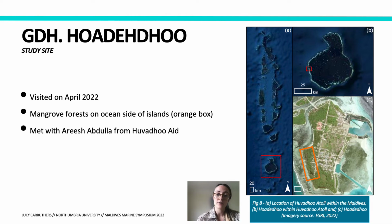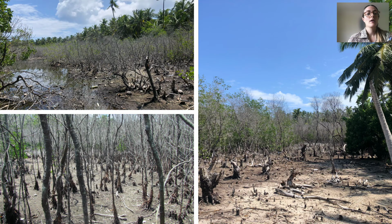Now, the mangrove forests on this island are located in the orange box, so they are the west of the island, on the ocean side. So these are some images that we took from the mangrove area on the island, and you can really see the extent of the die-off. Now, it was the orange mangroves that were significantly impacted and declining health-wise, but upon investigation we also discovered that the black mangrove species were dying too.